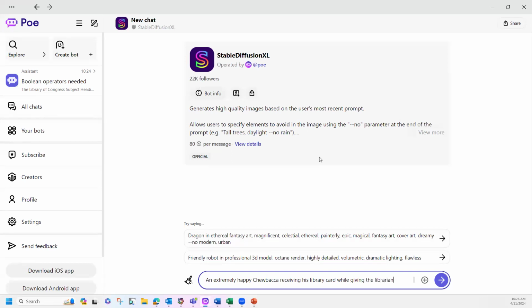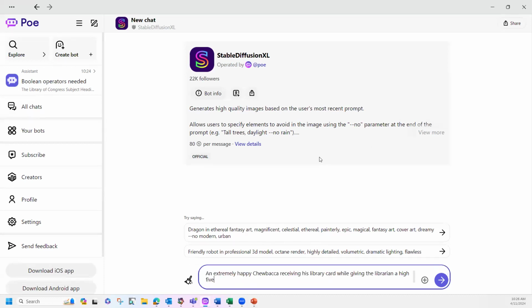One caveat, you might be careful about using copyrighted characters or works. Chewbacca is copyrighted. I'm kind of surprised that Disney police haven't shown up to the door yet. Well, giving the librarian a high five? Everyone likes those.